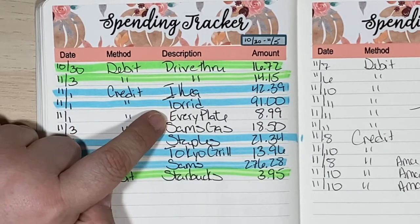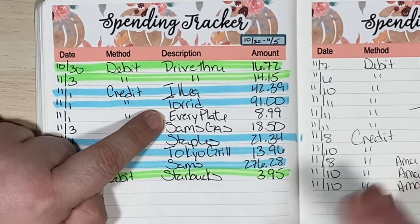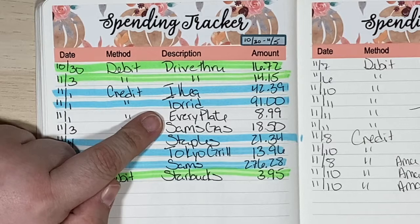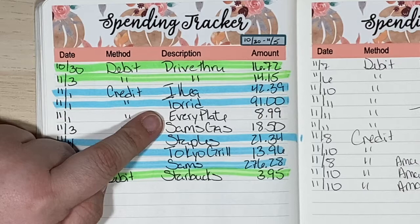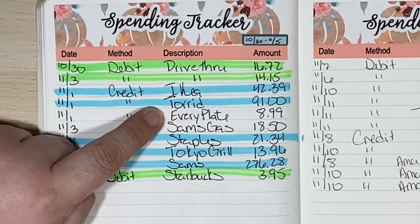Every Plate is a meal subscription service that I do get every week for, well, most weeks, because it makes my life so much easier. You guys, I hate grocery shopping. I overspend when I go grocery shopping, and frankly, it's just so much easier when someone tells me what to do. Like, I make decisions all day, every day at work. The last thing I want to do is decide what to eat.